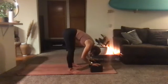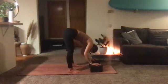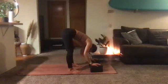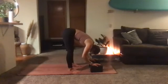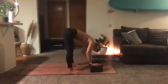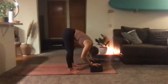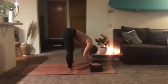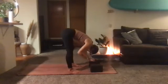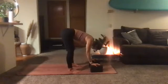This time, sway your upper body and trust that your feet have you. Your hands have got you. You can relax your head if that feels okay. Slowly melt it back down into the center. Add a soft bend to your knees.